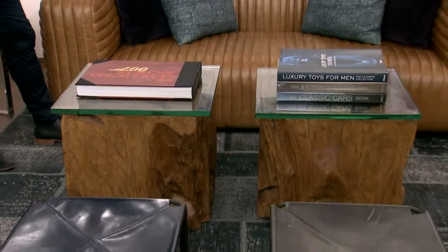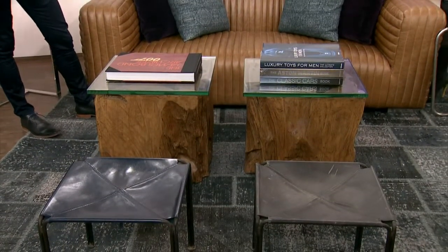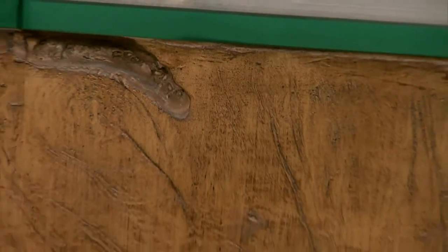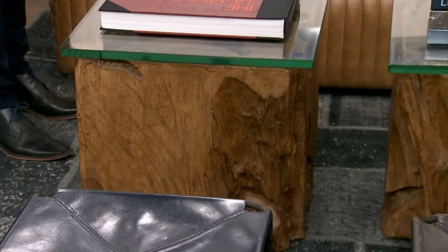I decided, instead of doing one large one, to do two smaller. These are actually side tables, but we're pairing them. What I like about these is the wood base is stunning. I love these. It has a real nice masculine feel to it. Design is really all about the raw look right now. The glass top gives it a little bit of a lighter feel.